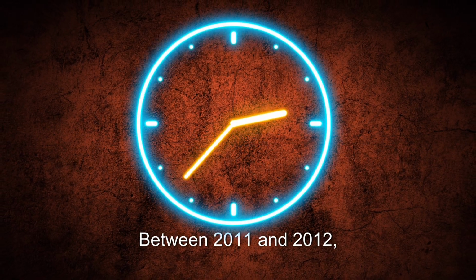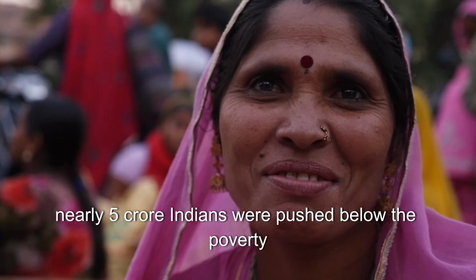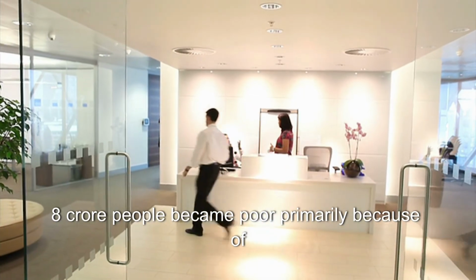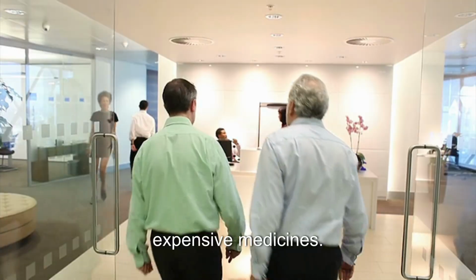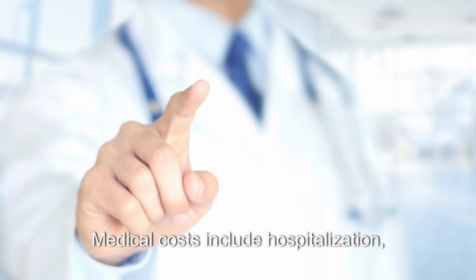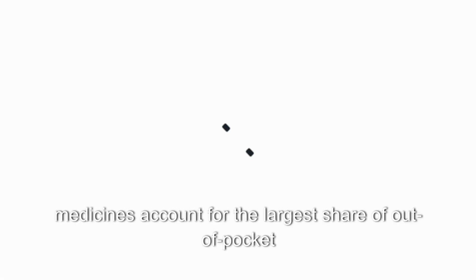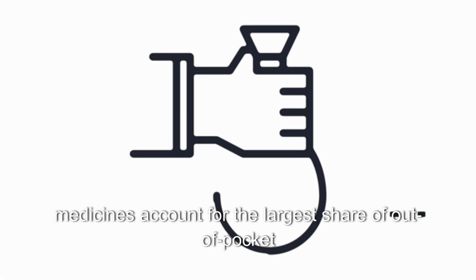Between 2011 and 2012, nearly 5 crore Indians were pushed below the poverty line due to medical expenses alone. Out of these, 8 crore people became poor primarily because of expensive medicines. Medical costs include hospitalization, surgery, diagnostics, and transplants. But among all these, medicines account for the largest share of out of pocket spending.